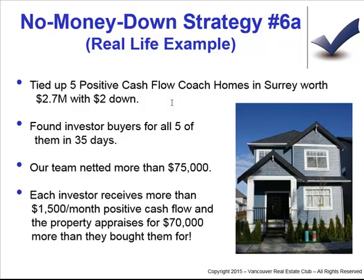They brought in rent of about $4,000, and all the expenses added up to about $2,000. So as you can see, these units were very, very profitable. But the builder was having a hard time selling, because it was just after the crash and real estate just wasn't selling. But we had a lot of investors who looked at this deal and said, this is a pretty good deal. So we presented these, all 5 of them. We sold 4 in the first 30 days, and then the remaining one a couple of days after that. So we netted more than $75,000.